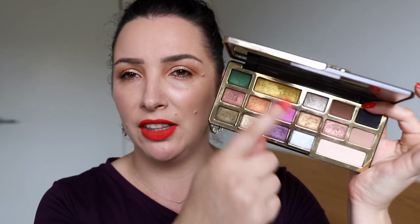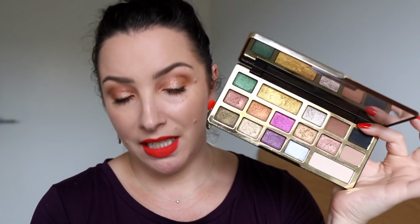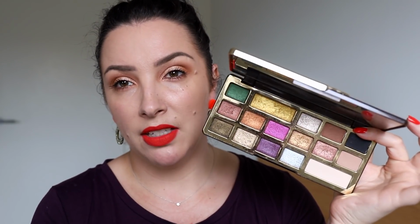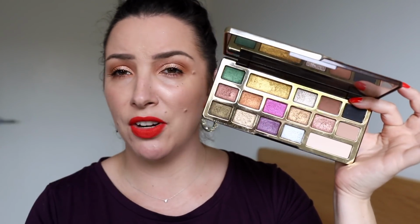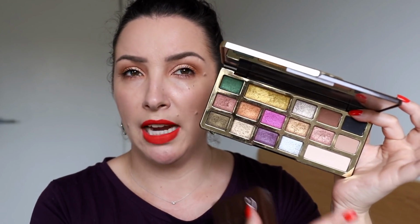This is very different. It still has the same format of the little pans and then the 2 giant pans, which I don't like. I feel like the giant pans aren't shades that I use any more than the other pans. So I think it's a little bit useless having the big pans. But one thing I have to say about this formula is it is completely different to this one. The mattes are very similar. They're not super bold, but they're quite easy to apply, quite easy to blend.